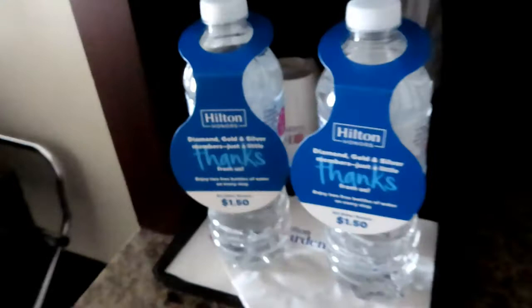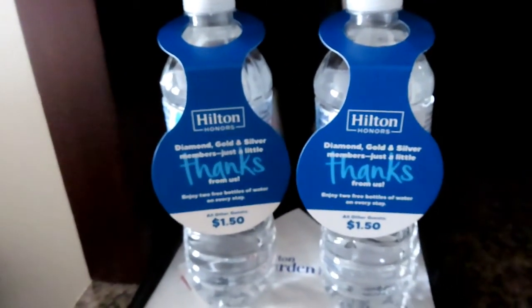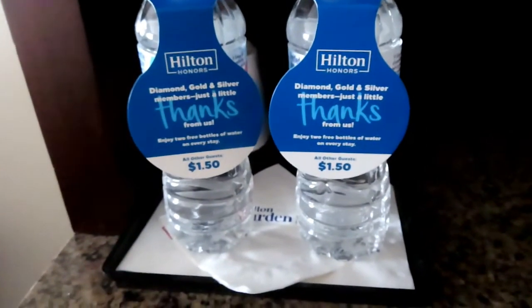And there is a Keurig and a microwave and a mini fridge, and there's water available if you're Hilton Honors Diamond, Gold, and Silver, and I'm Silver. You get it free, otherwise it's $1.50.